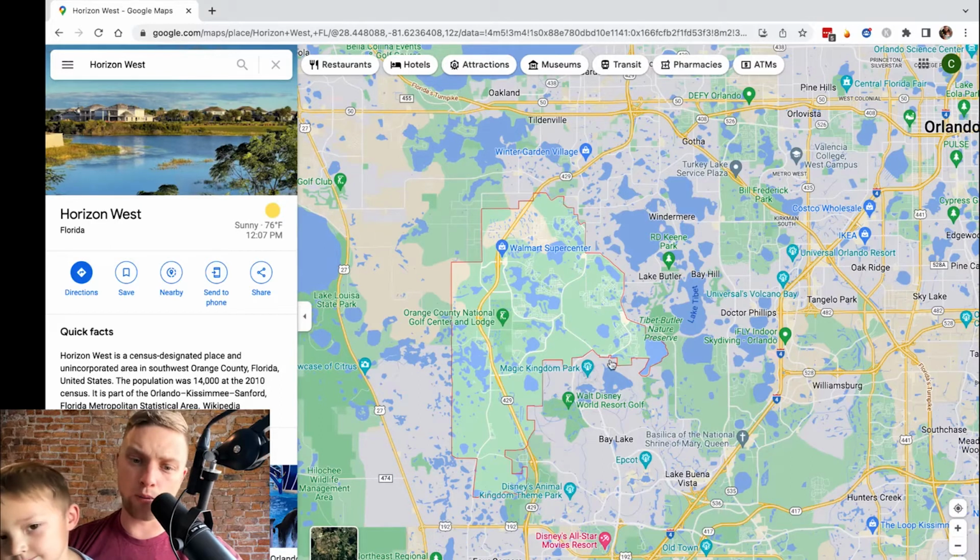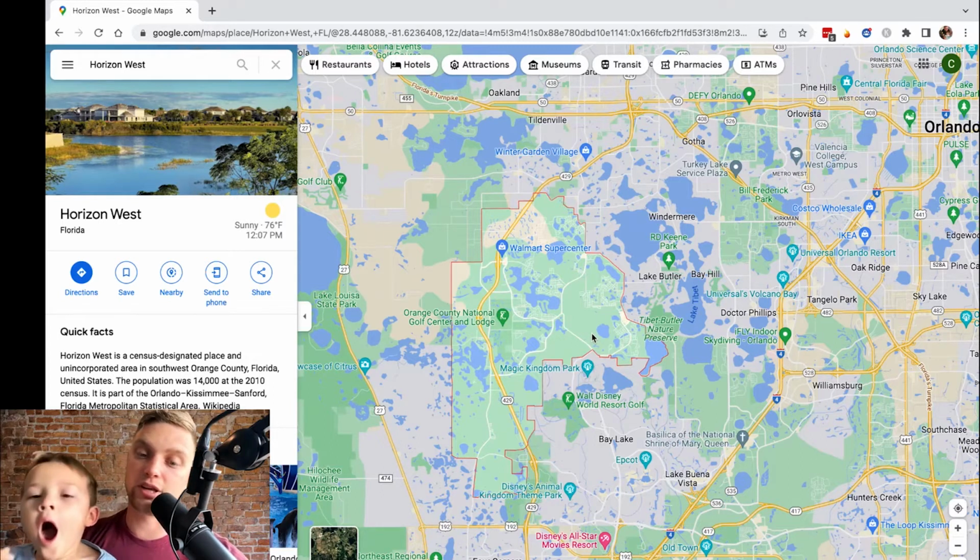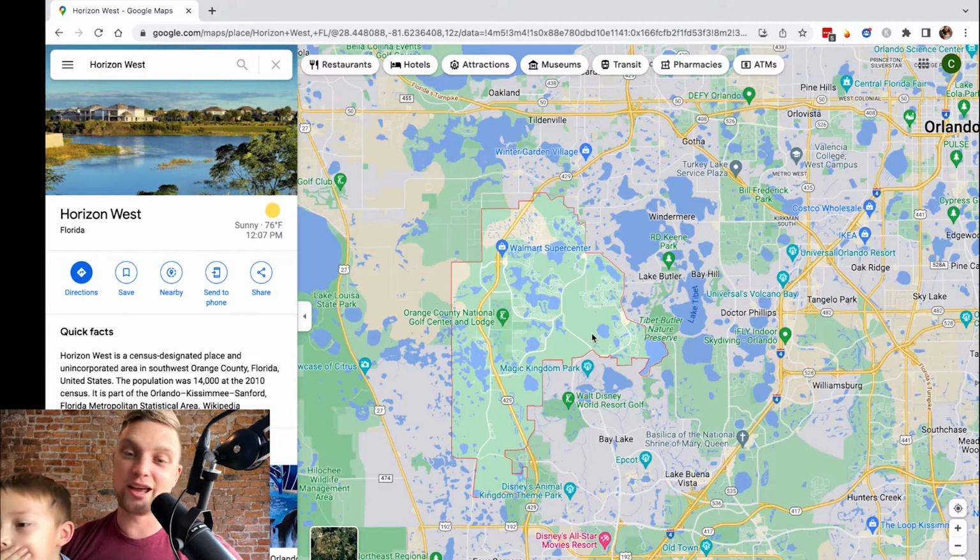As you can see, you've got a Walmart here. You've got an awesome golf area, and in retrospect, if you see where you have right here, you have Horizon West, and there are some amazing planned communities that are coming in here and some that are already built. It's really an amazing place.